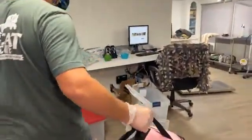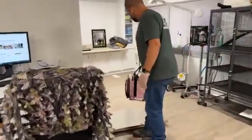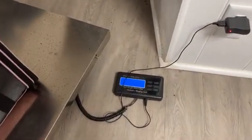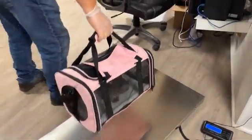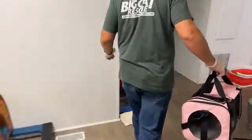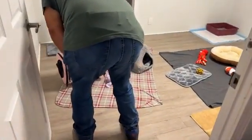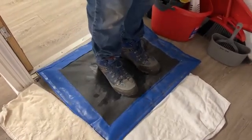So we're just gonna take him over to our scale and get a weight of him in the crate. And then once he leaves the crate, we'll reweigh it and do the math to figure out how much he actually weighs. So we're at 4 pounds, 15 ounces with the crate. And since he's a new intake, we have a foot bath here ready to go. That way, anytime we're stepping on the floor that he's stepping on, we clean our feet on our way out. It has disinfectant in it that sanitizes our shoes.